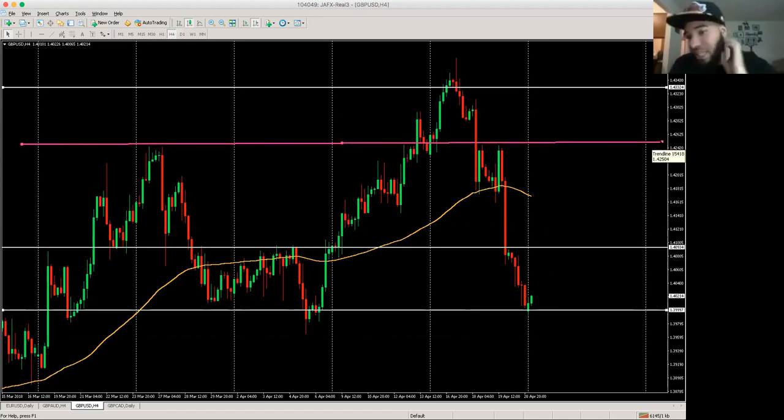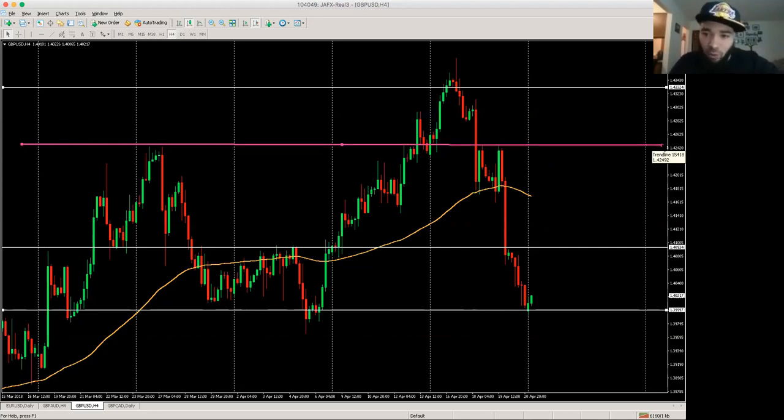But the thing of it is that we don't want to come in here thinking that we got this thing perfectly trapped. We want to kind of have it set up and then just become reactive to it. If it ends up breaking this level, then we'll switch our mindset and look for buys. You know what I mean? But right now it's looking pretty good though. Let me screenshot that though. I should put a line. I'm gonna put a line right there.